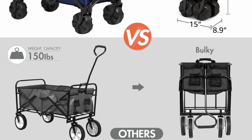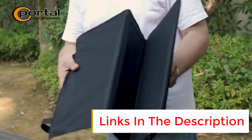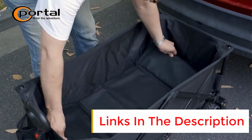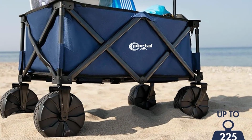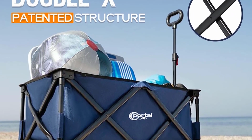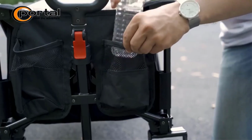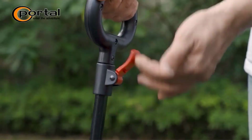impress us. And impress it did when we ran our tests, loading up more than we could have imagined, think several beach chairs, toys, and more, in its sizable storage bin. It then proceeded to glide effortlessly through the sand while we trekked across the beach. This wagon also has the highest weight capacity of the wagons we tested, 225 pounds.